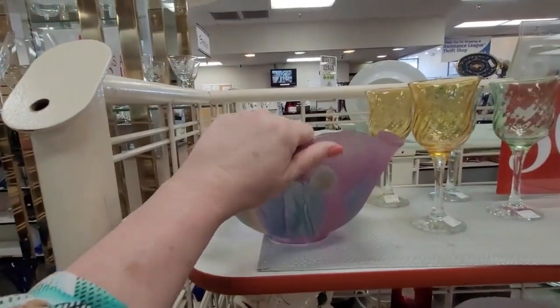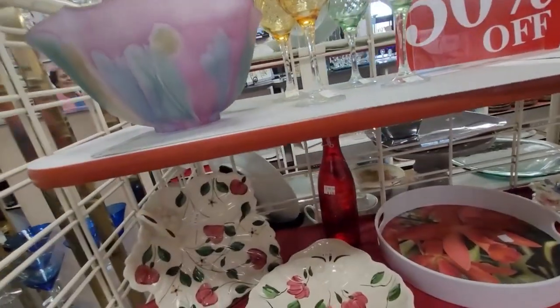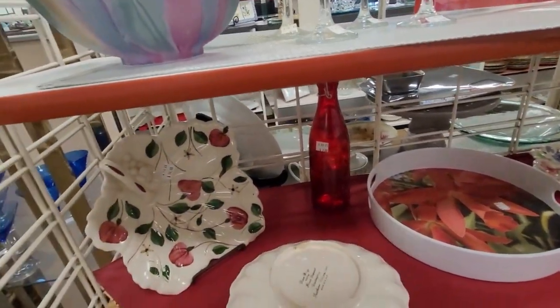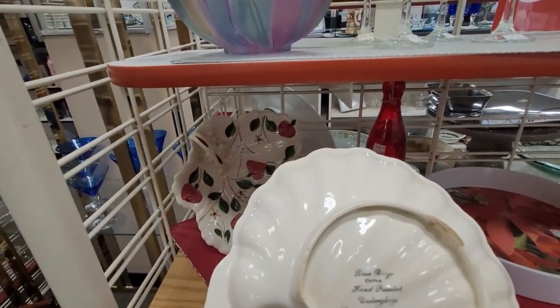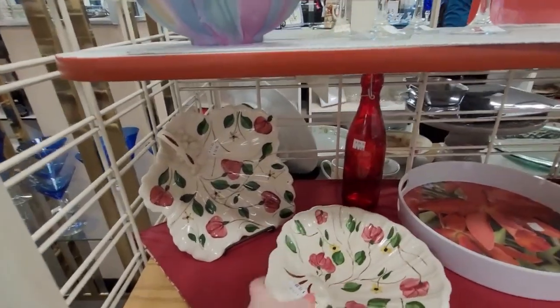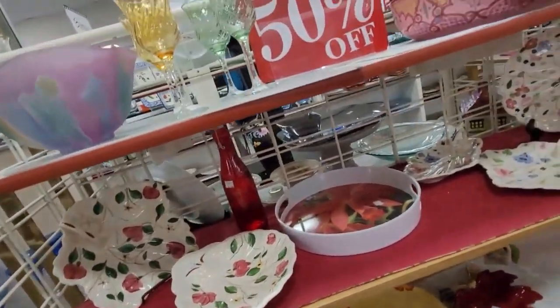Not vintage, but just a beautiful glass bowl. Wow, that is stunning. These have some age to them. Let's see what they say. It's got some gummy stuff on it. Hmm, I don't know. They're cool, but they're not speaking to me.